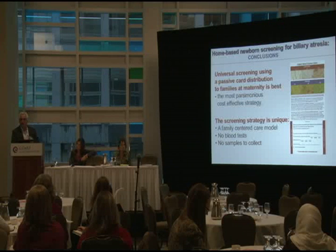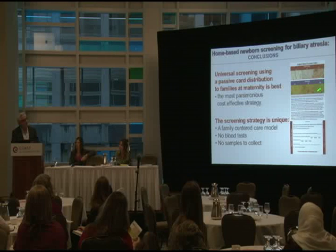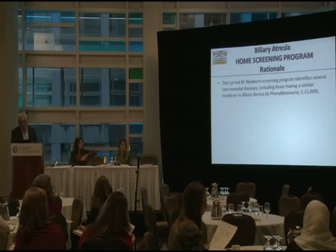In addition, there's no test. You don't have to send back a blood test. You know, we do screening tests for colon cancer. You send back stool. There's no stool sample. There's no test to send back. All you have to do is monitor the color, and then if there's a problem, make a phone call. So it's a very simple, home-based screening program.